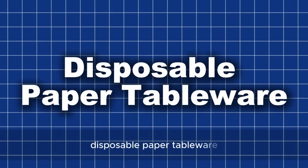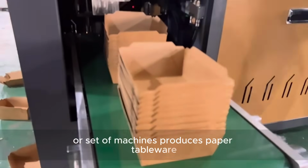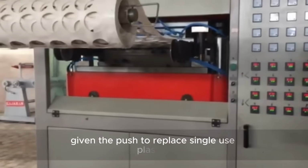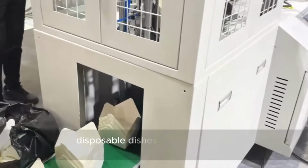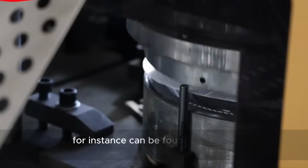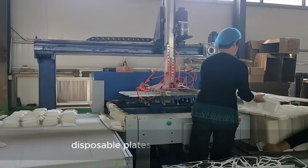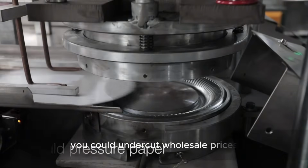Disposable paper tableware. This machine, or set of machines, produces paper tableware. Items like paper plates, bowls, or even paper cups. Given the push to replace single-use plastics with biodegradable options, making paper-based disposable dishes can be a timely business. A small paper plate press, for instance, can be found for a few thousand dollars, often around $4,000 for a semi-automatic unit.